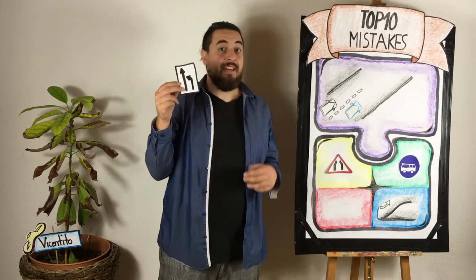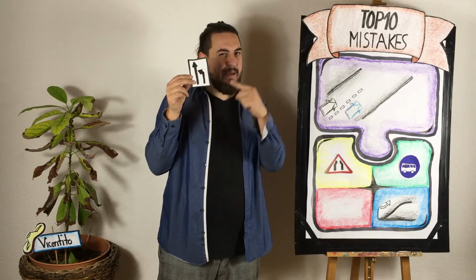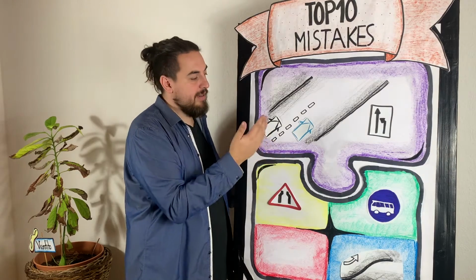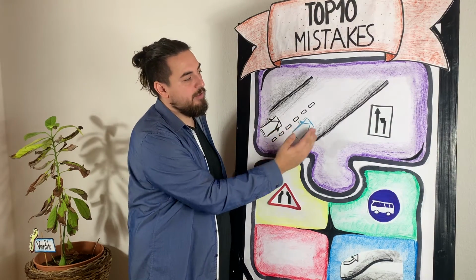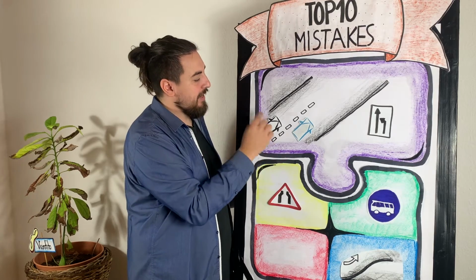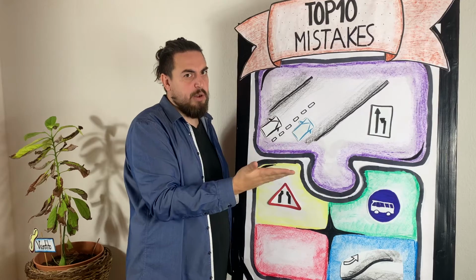The second indicator to detect a merging lane is this sign. Pay especially attention to signs like this. Why? It tells us that we on the right have to merge into the left lane, and in this case the car on your left has priority because his lane is going on.